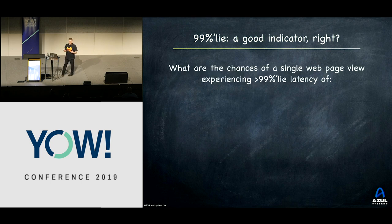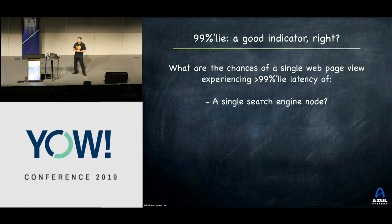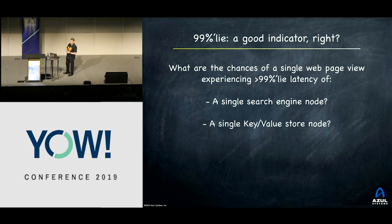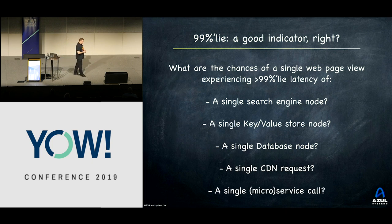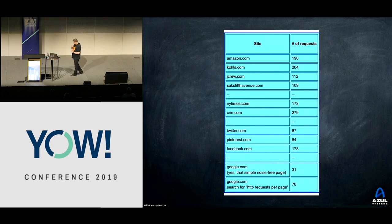What are the chances that an external interaction, a service calling you, an API call, a human clicking on a web page, will experience worse than the 99th percentile of one of these things, a search engine node, a key value store, a database node or service, a CDN, or your microservice being watched with 99th percentile? What are the chances that something external will see that? And remember, you are part of a compound system.